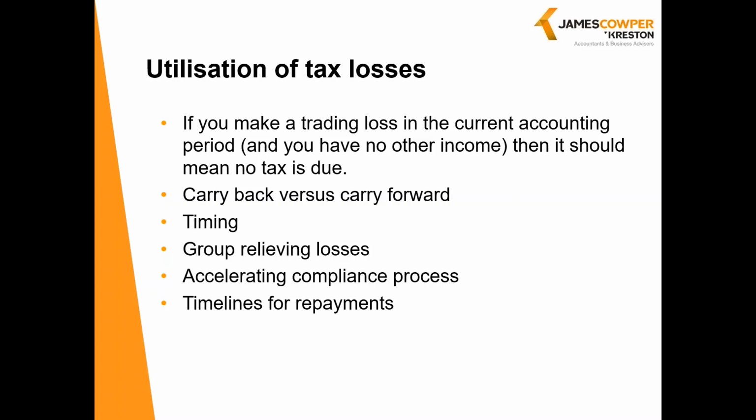For companies in a group, there might be even more flexibility by a bit more managing in the group, relieving the losses between companies to access those carrybacks. And typically, if you are in a position where you are getting tax back from HMRC, we're finding that they're generally processing those claims within 4 to 6 weeks now, which is actually speeded up a bit from where they were before.